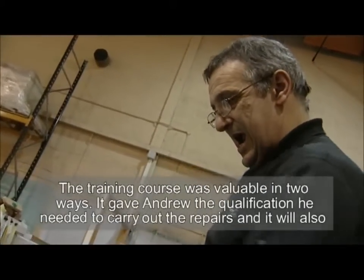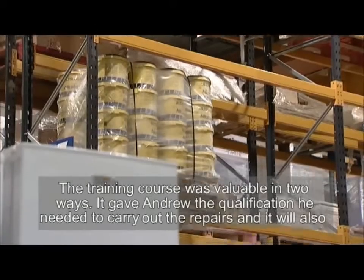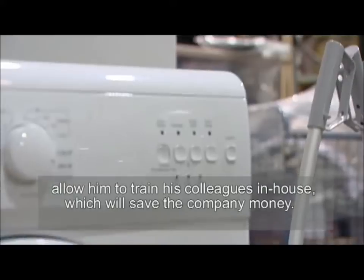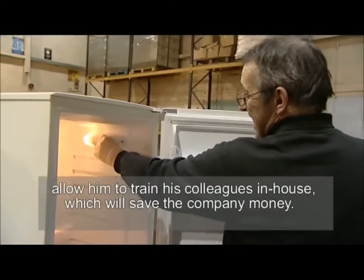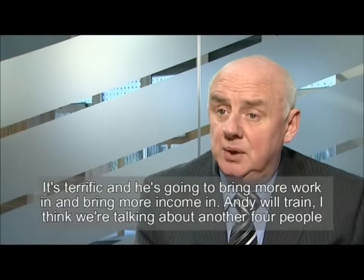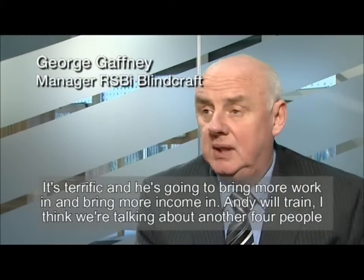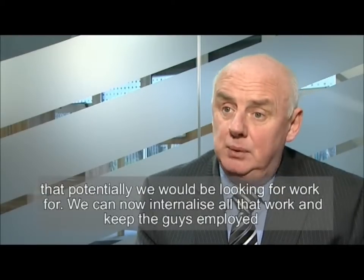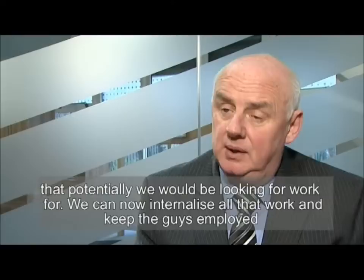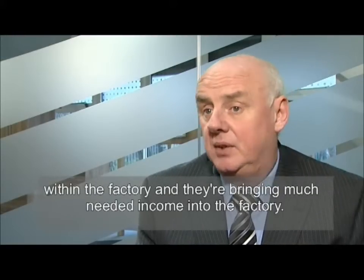The training course was valuable in 2 ways. It gave Andrew the qualification he needed to carry out the repairs, and it will also allow him to train his colleagues in-house, which will save the company money. Oh, it's terrific, and it's going to bring more work in and bring more income in. Now Andy will train, I think we're talking about now 4 people that potentially we'd be looking for work for. We can now internalise all that work and keep the guys employed within the factory, and they're bringing much needed income into the factory.